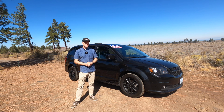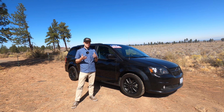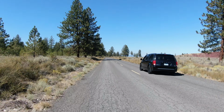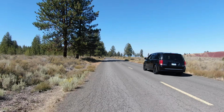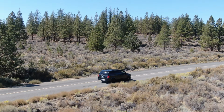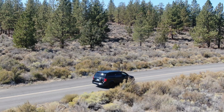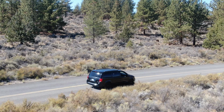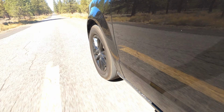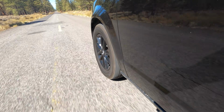Not surprisingly, the Caravan's not the most exciting vehicle out there to drive, even in this GT form, but nonetheless, it's still a pretty nice vehicle to drive. It's smooth, it's quiet, it's comfortable. It's going to be pretty good for those day-to-day trips or for those long road trips, and you're never going to feel like there's any real lack of power. It's not particularly quick, but a 0 to 60 of 7.8 seconds isn't bad either, and even the tow capacity of 3,600 pounds is pretty impressive, given the type of vehicle that this is.